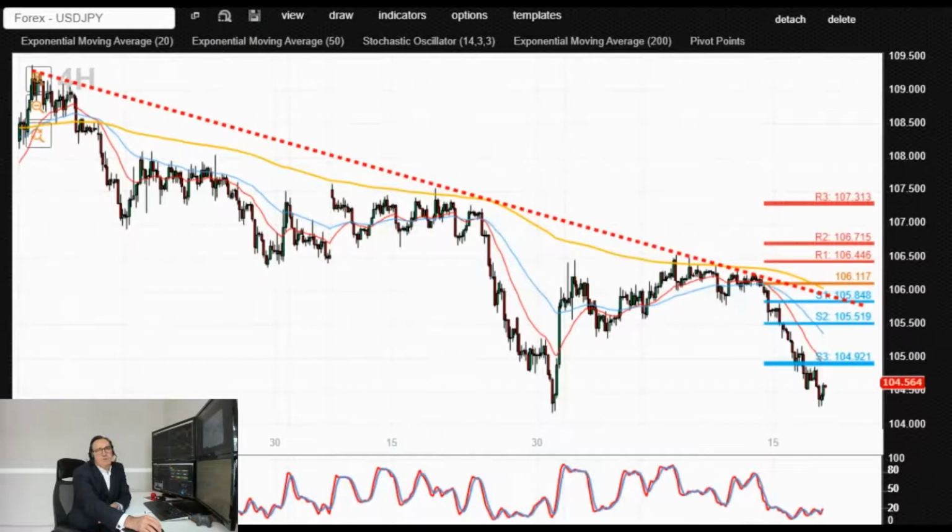Dollar Japanese yen appears to be very, very bearish. Basically a delayed reaction to the Fed's. We can see a lower high, lower high, lower high, lower high, lower high. Fairly decent falling resistance trend line. Key trading level going forward is at 105.50.